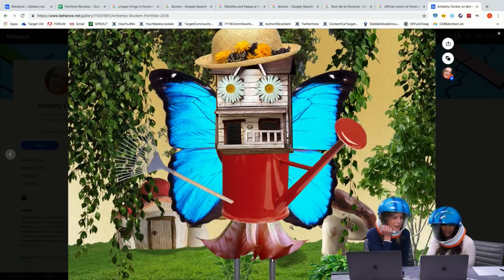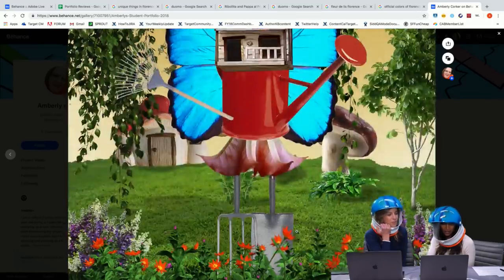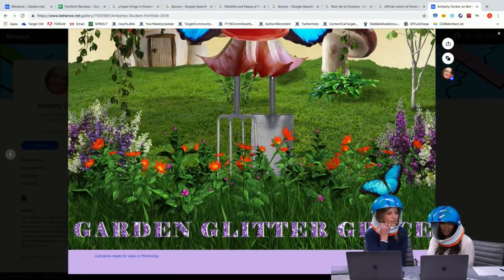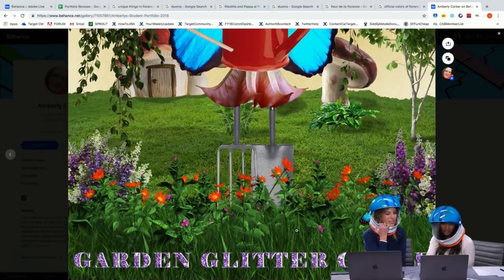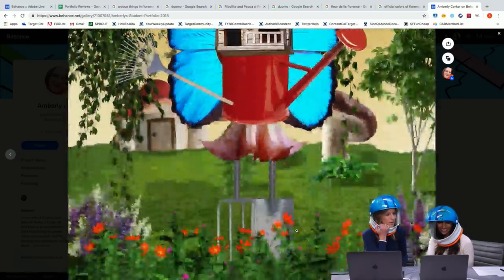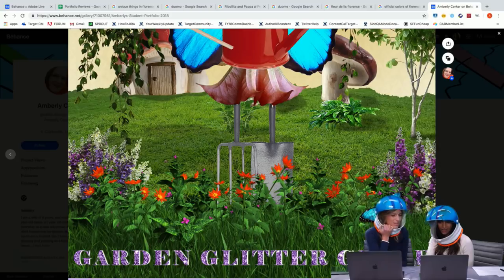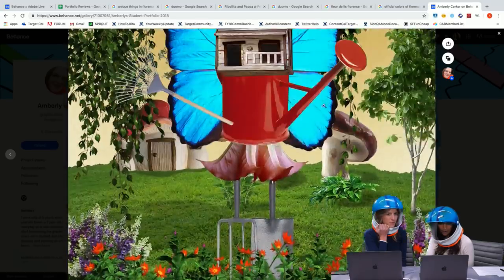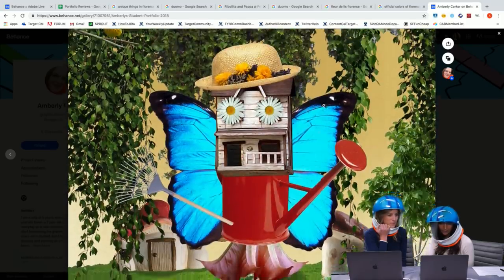Cool. Wow, I love composite. I'm in a real collage phase, so I really like this. Garden glitter. This is some beautifully done collaging. Compositing, I suppose. There's the butterfly. And then there's the butterfly. Cool. Very cool. Made a whole creature.